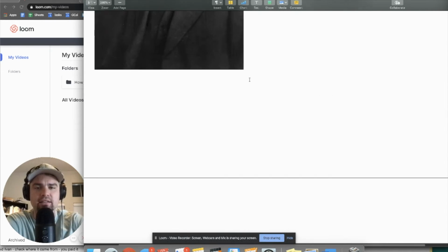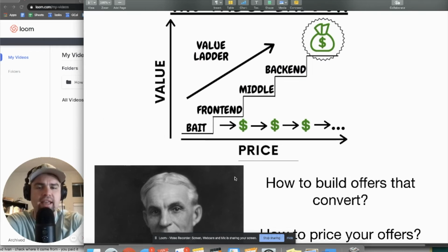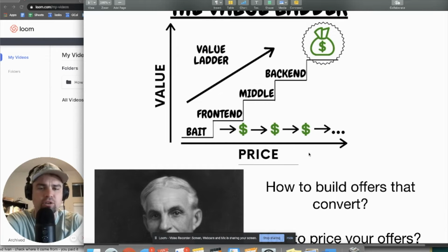So going back to this value ladder real fast, the more value you create, the higher you can price. You have these different offers. You have your bait up front, which gets you in the door, typically something free or very low cost. Your front end offer is not that expensive, but it solves a quick need and you get it done quick for them. You have a middle and back end offer, and then you have your profit maximizer. Okay, what your core offer is, and it's okay if you shift these around, right?